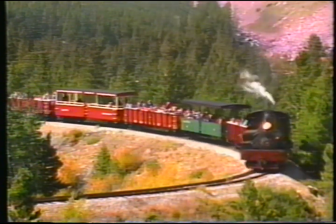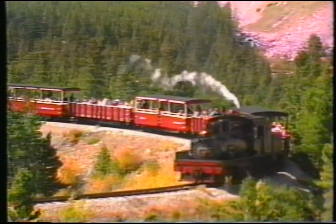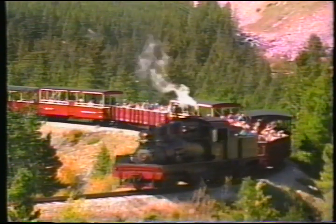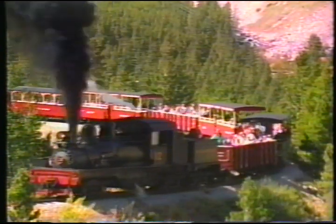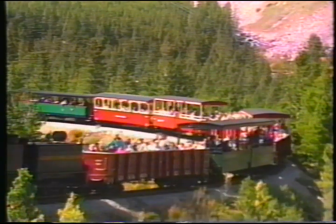When an interstate highway was to be built through the site of the loop, the Colorado Historical Society fought to have that highway relocated high on the canyon wall. Without that effort, the Georgetown Loop could never have been rebuilt.